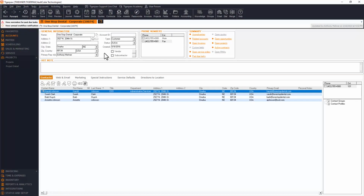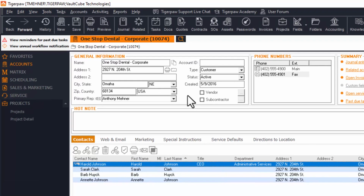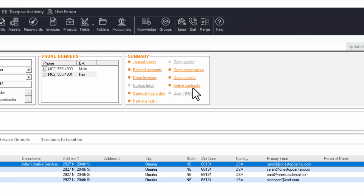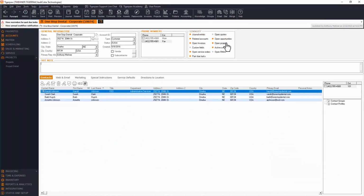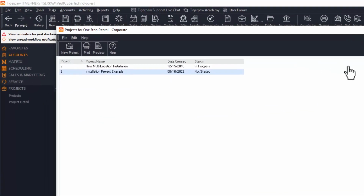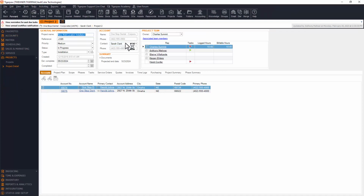Creating a new project is as easy as going to an account in Tigerpaw, selecting the New button, and clicking New Project. If an account already has a project, it will display within the Summary section of the account. This account already has a project, so I will click on Open Projects, opening a window displaying all the projects created for this account. I will double-click on this In Process project to open it.